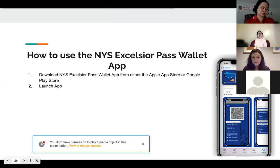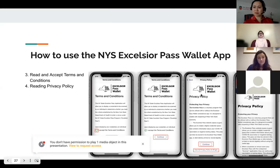So the first step is to download the app. It's called New York State Excelsior Pass Wallet app. You can get it from either the Apple Store or the Google Play Store, depending on which phone you have. You simply launch the app first. Next, once you open up the app, you're going to see the terms and conditions as well as the privacy policy. So you're going to want to quickly skim through those, accept the terms and agreement, and then continue on.